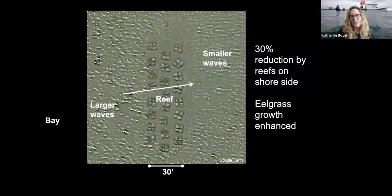So what's happening here? This is a Google Earth image of one of these oyster reefs we've put in. And it's showing you how the white caps on that water, which will occur when we get the wind whipping up our water, the waves as they hit these oyster reefs will be reduced in energy, and we'll have smaller waves on the other side. And we've measured about a 30% reduction in wave energy. And we've also found that if we plant the eelgrass then in that wave shadow, we get better eelgrass growth. So this is one of those great examples of the potential for doing different kinds of restoration together and getting some synergy out of it. That's great. Love it.